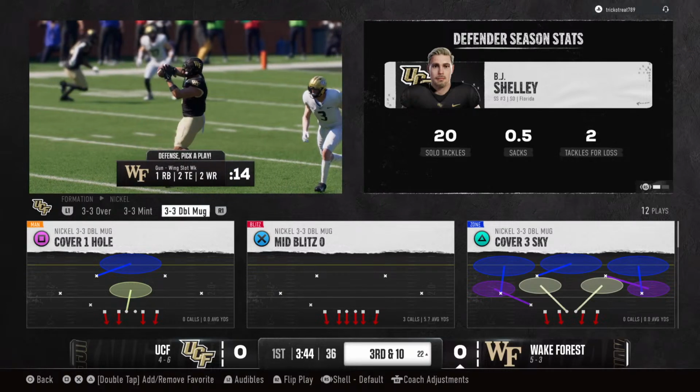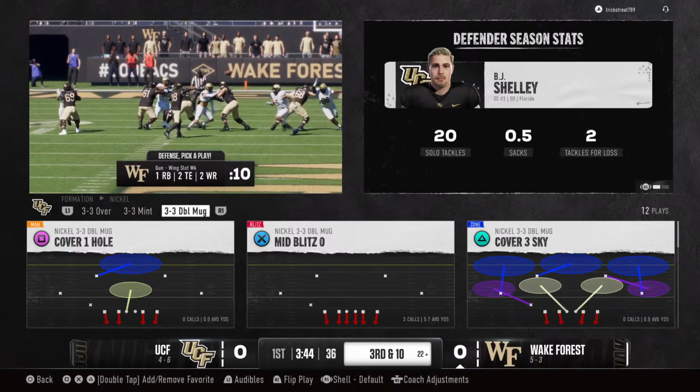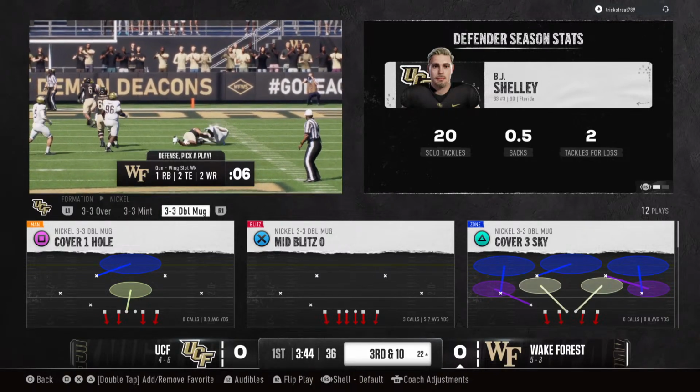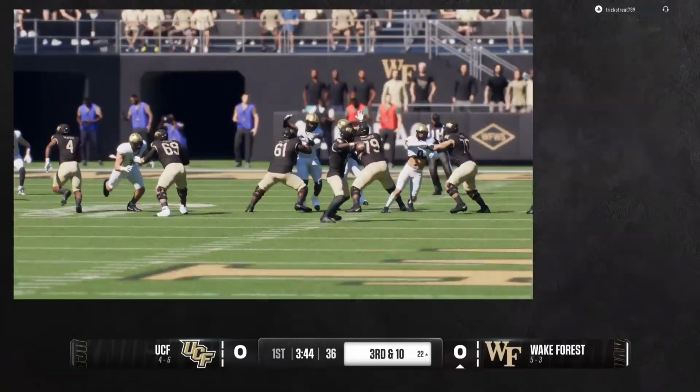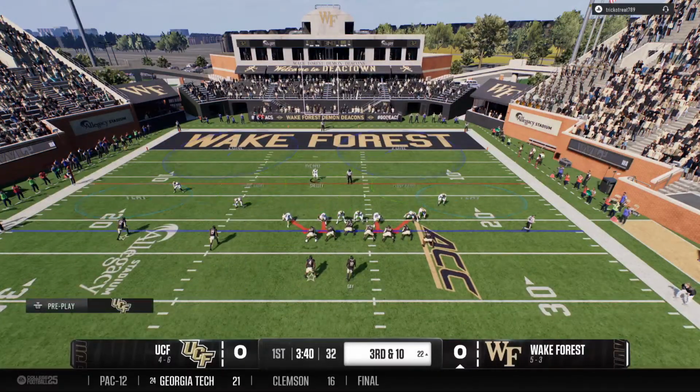Glass half full, glass half empty, guys. Obviously great, they got a completion. You prefer that over incompletions or interceptions. But glass half empty. I mean, they made that third down a bit more manageable, but not by much. Let's see what they've dialed up on 3rd and long from the 22.